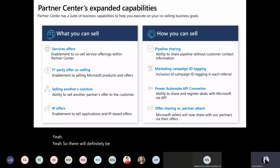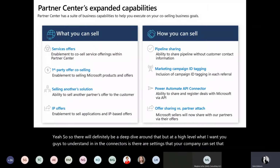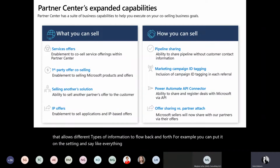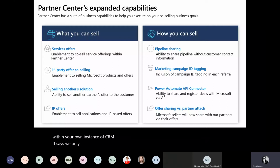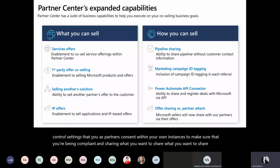There will definitely be a deep dive around that, but at a high level, what I want you to understand in the connectors is there are settings that your company can set that allow different types of information to flow back and forth. For example, you can put on the setting and say everything gets sent back and forth between the two systems and the two tools in real time. You can also set the setting within your own instance of CRM that says we only want this type of information to go in real time, and maybe there's a daily sync or a weekly sync that has the other bits of information. So there are definitely a lot of control settings that you as partners can set within your own instances to make sure that you're being compliant and sharing what you want to share when you want to share it. Does that answer that question?